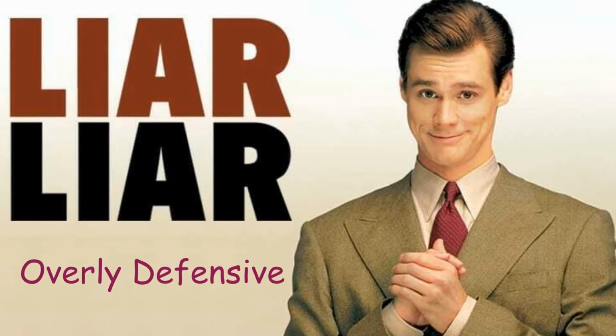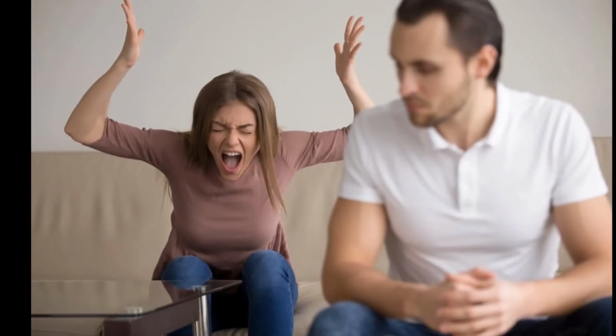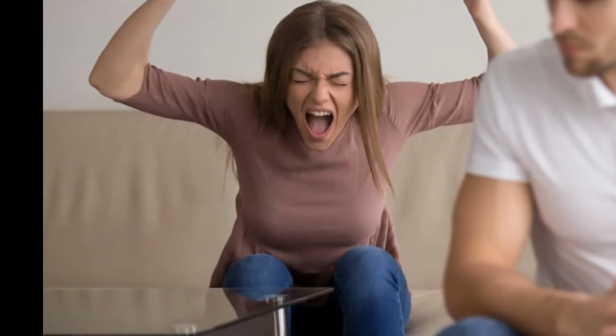Number 4. Overly defensive. When you confront a liar with the facts, they usually become extremely defensive, refusing to answer any questions, and even accusing you of lying. If the suspect responds to your questions with phrases like "Why do you want to know that?" or "That's not important now," he is surely reaching his limits and using this defense as an attack.